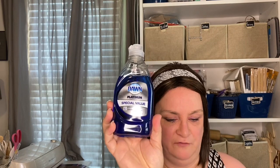The next thing that we always pick up whenever we see it is the Dawn Platinum. This is the special value. You get 7 fluid ounces. Now, I know some people are like, wait a minute, you could go to Walmart and you could get a way bigger bottle. That's true. However, I don't have that kind of space underneath my kitchen sink, and this is where we store our Dawn dish detergent. So I have several of these small bottles. I do try to keep them on hand. When everything was going on, we almost ran out.